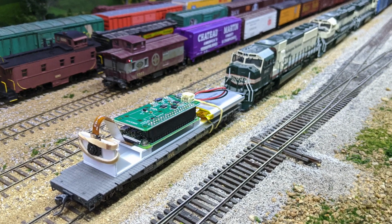The technology is there. There are small single-board computers like the Raspberry Pi Zero that fit inside the loading gauge for HO that we thought we can massage to make it work to go through tunnels and be completely independent. And then we just needed a little bit of software to connect the computer to a video conference and then send a signal from the video conference out to our members. So the hardware problem was relatively easily solved.